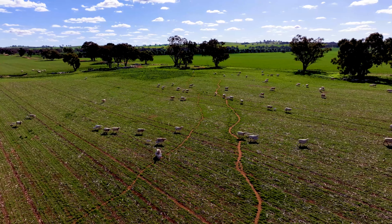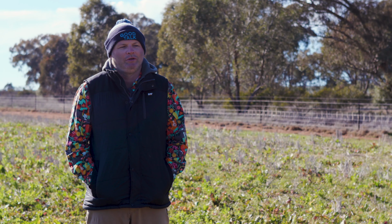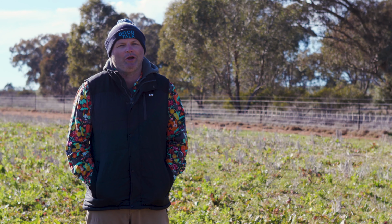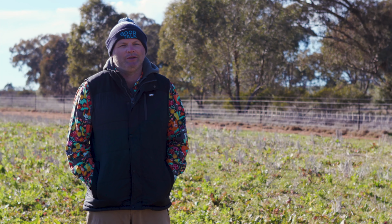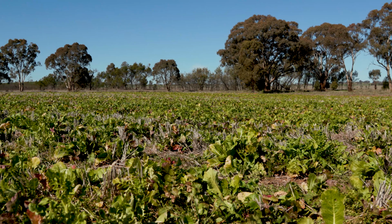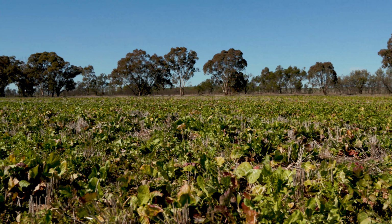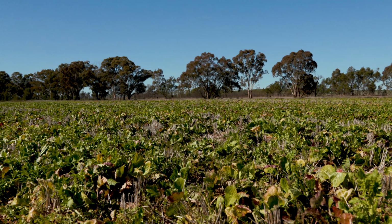That works in with our cropping as well because you can get all your grazing stuff in before you sow your canolas and your main season wheats and barleys. It spreads the workload too. So the previous wet years, one issue we have found is trying to utilise all the bulk we've grown.